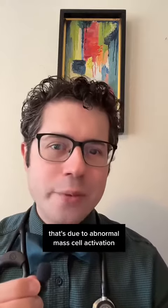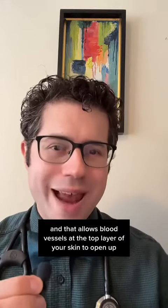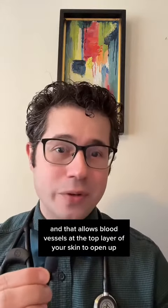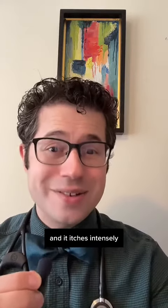That's due to abnormal mast cell activation, where histamine is being released in response to cold temperatures, and that allows blood vessels at the top layer of your skin to open up, fluid leaks out, you get redness around the area, and it itches intensely.